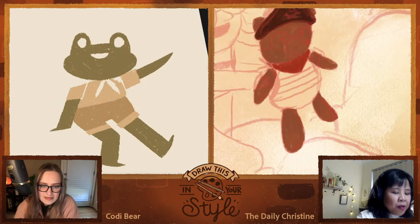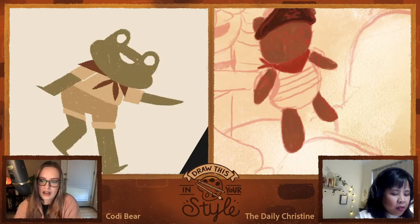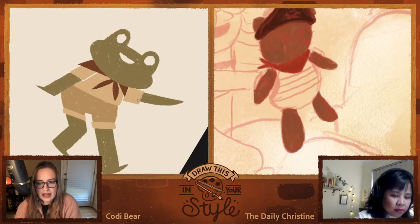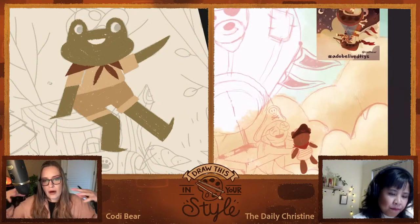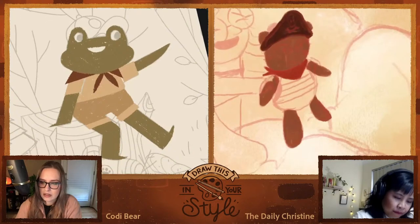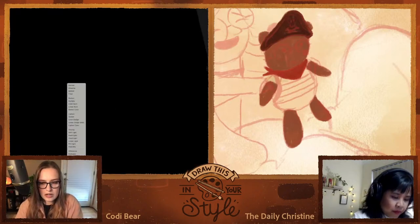I notice as well that you don't really add too much line art to your final artwork, or do you do really subtle ones that you can't see? Yeah, I mostly just use lines to add details. Like here, I'll start adding lines to the clothing in a minute. But I don't really ever do outlines. I rely really heavily on checking my values to make sure that my colors are well separated with a lot of contrast.